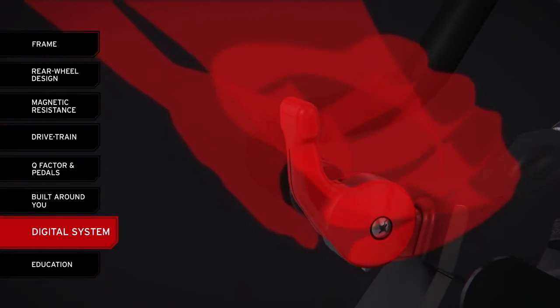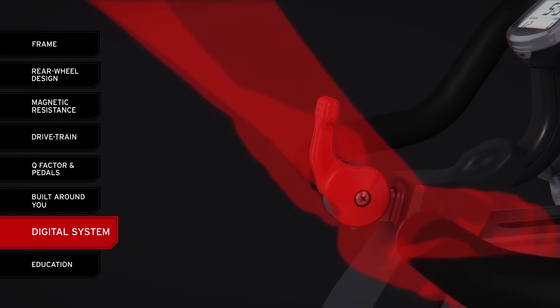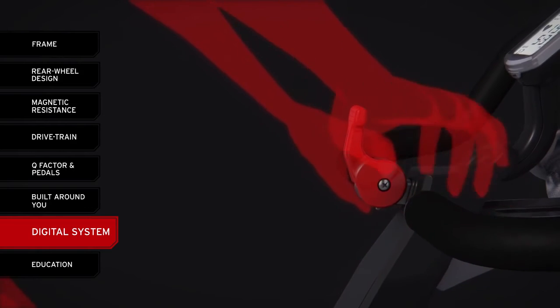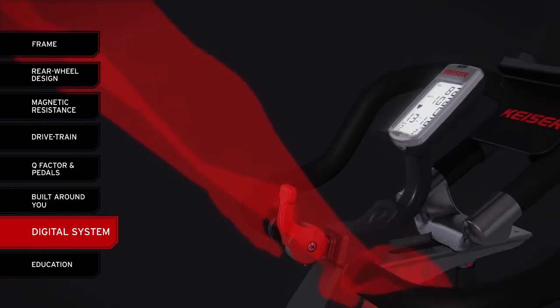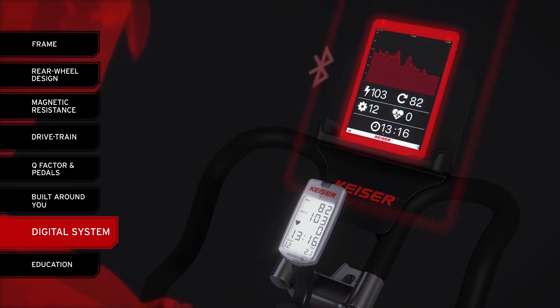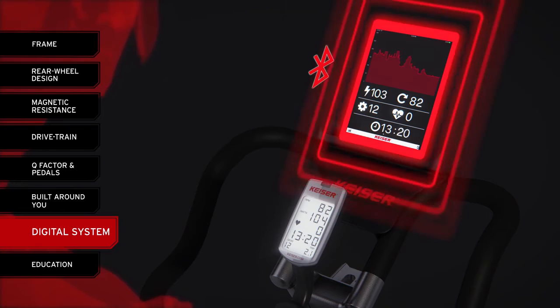And the M3i shifter is mounted directly to the handlebars for ease of use and increased safety, especially when riding out of the saddle. To activate interval training, a rider simply pushes the shifter all the way down and back up, making the M3i ideal for HIIT workouts. For advanced users who want to track and record every detail about their ride, the M3i is the first bike to offer Bluetooth with Open API.